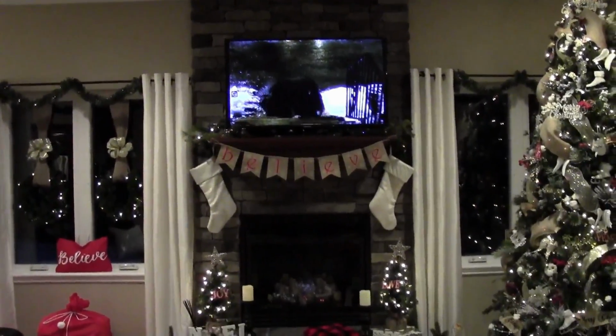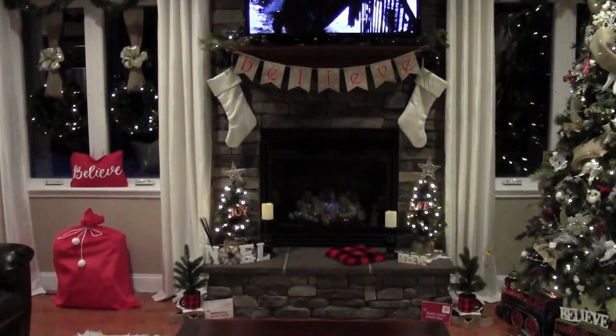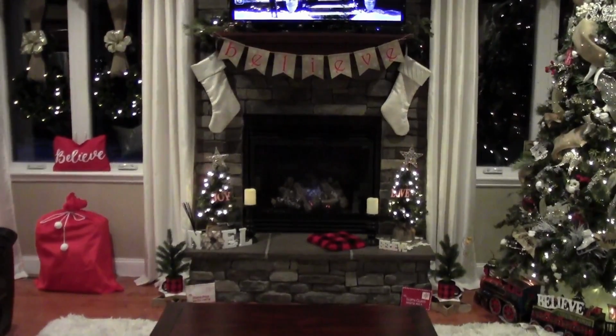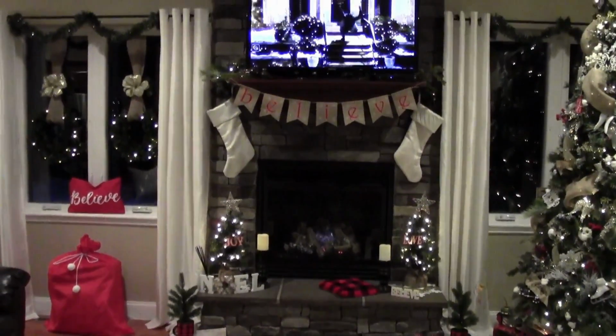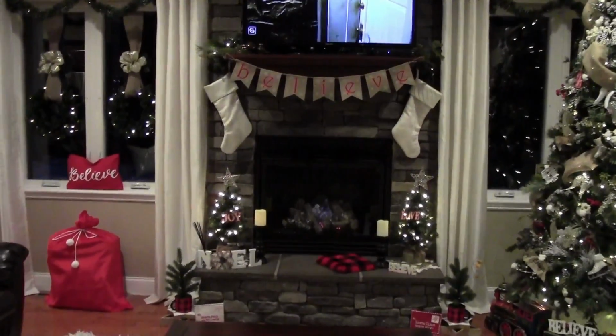Alright, you guys, so this is our main living area. I just turned the fireplace on because I'd forgotten to turn that on before. So it still has kind of a blue flame, but you can see what it looks like for the most part.